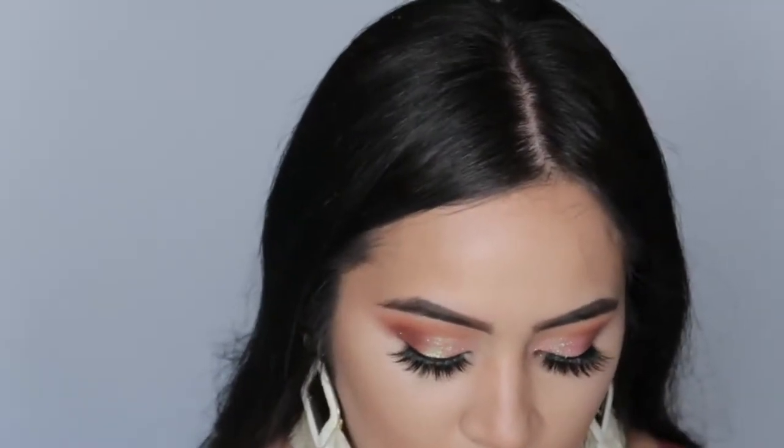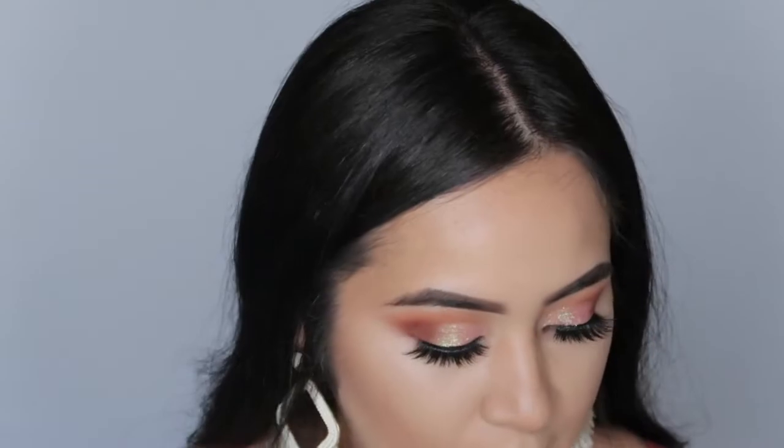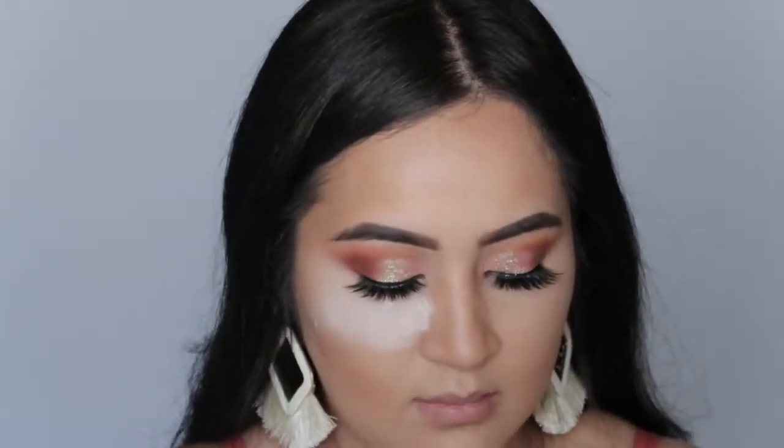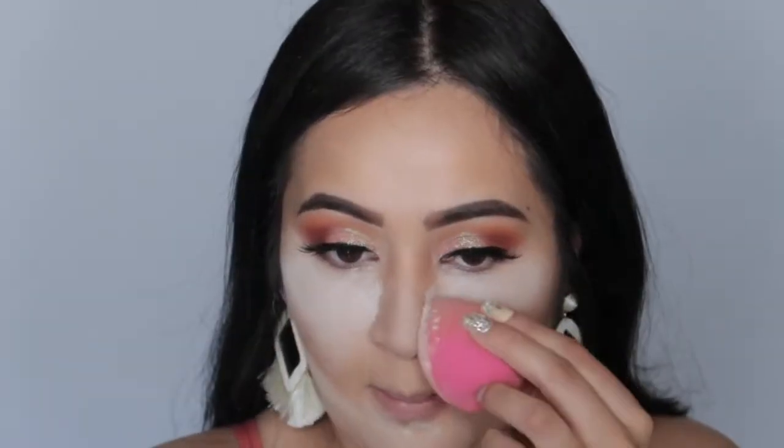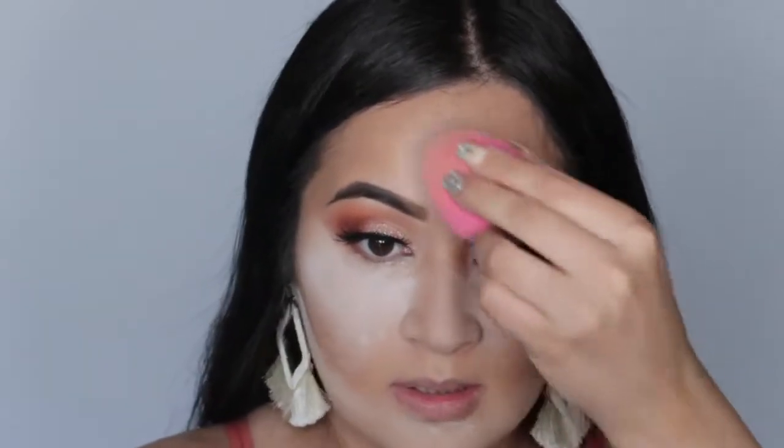I usually put cream contour around my jawline, just today I feel like I didn't need it. I just want to go quick with this video for you guys, and I need to start baking so the concealer won't dry up too much. And then I put it where my nose is at, and this area as well, because anywhere you conceal, you want to make sure you bake or just put translucent powder over it. That way it doesn't crease.